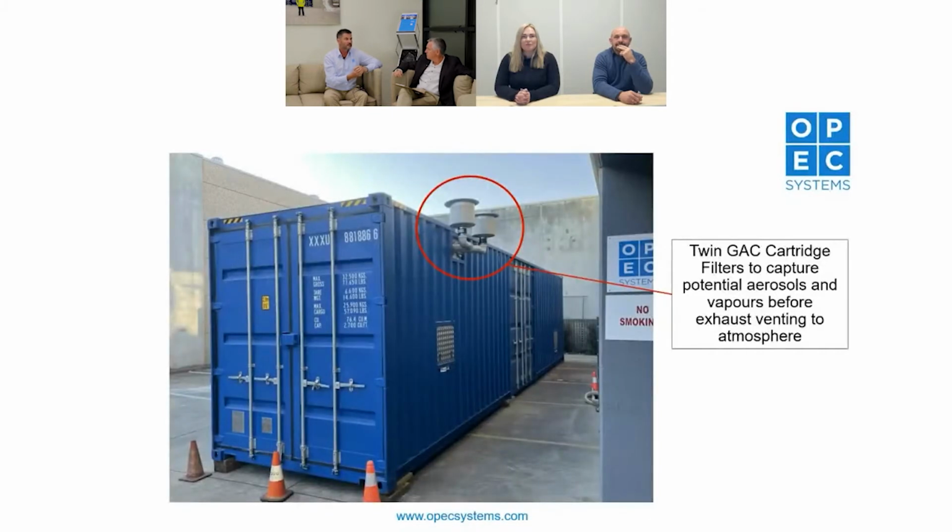A couple of other workarounds and re-engineering that we've done is that we've relocated the little GAC system in there to trap any aerosol or vapor that may contain PFAS or volatile PFASs. So that now, as you can see on this image, they've been replumbed to be external to the container to provide a bit more space for the guys to do maintenance and warranties inside the container. So none of the air is vented to the atmosphere without going through a GAC cartridge that you can see there in the red circle.